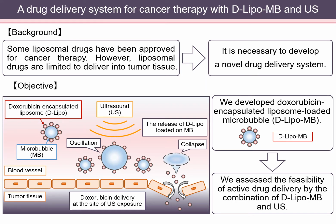In this study, we tried to develop doxorubicin encapsulated liposome-loaded microbubble to solve the drug delivery issue. In this presentation, we call doxorubicin encapsulated liposome D-Lipo and D-Lipo-loaded microbubble D-Lipo-MB.